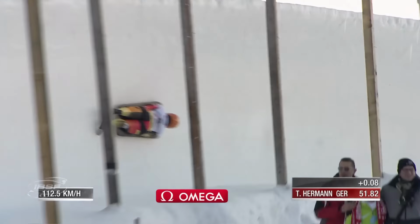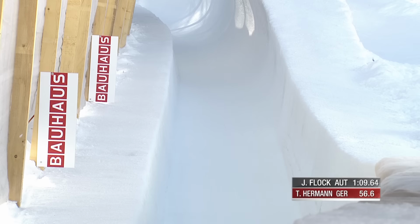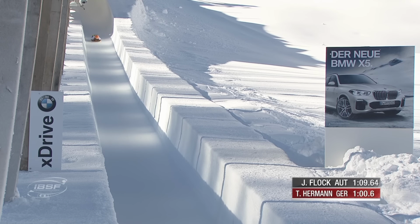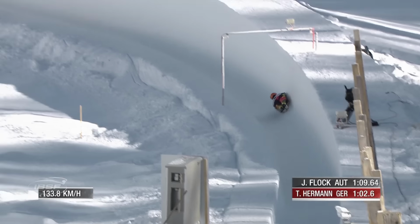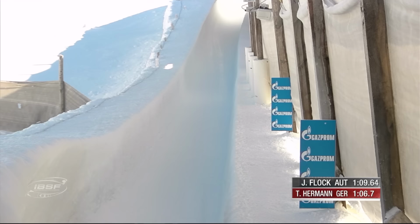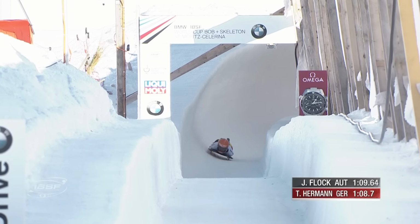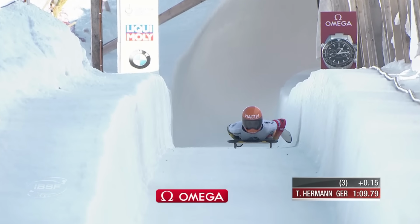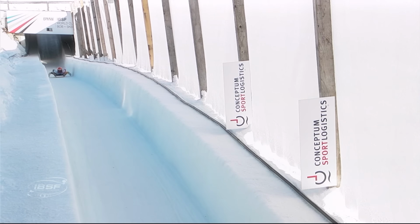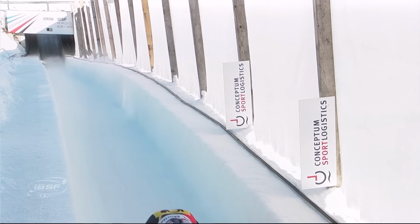1:12.5, pretty good speed still, but not quite as good as the Austrian Flock. This is for second or more likely third behind Kimberly Boston. Good looking exit of Sachs, 133.8 though, so she's got the third fastest speed of the day. She won't pull the lead. I think that's going to slaughter in third though. At the line it is third, 1500s back, so 200s is the battle for second. Kimberly Boston second, Tina Hermann, last year's silver medalist, in third.